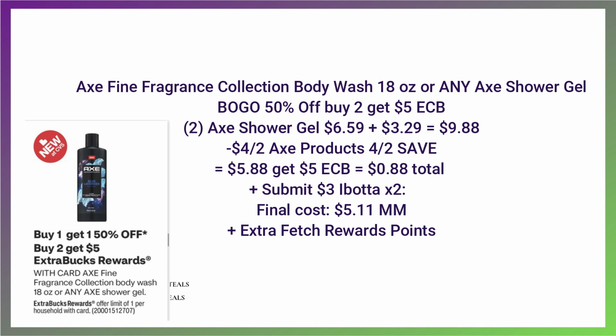Select Axe body wash and shower gel. Buy one, get one half off. Buying 2, getting a $5 extra buck. Grab 2 of the shower gel, bringing you to $9.88. Use a $4 off 2 coupon from the 4-2 save. You're going to pay $5.88. Getting back a $5 extra buck, CVS cost will be 88 cents.